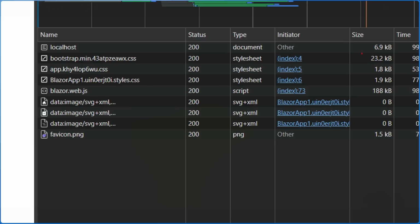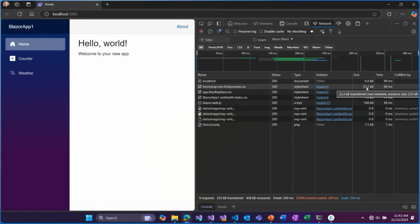We can also see that this bootstrap file, notice that its download size is only 23 kilobytes. Now, if we hop back out and hover to see what the real size of that file is, the real size of that file is like 233 kilobytes, much larger. This is because of pre-compression. During the publish step, we were able to compress that file as hard as possible using Brotli compression to make it really, really small. So you get a much better compression ratio than you would if you're using runtime compression. And it also unburdens your server from having to do any of that compression work.